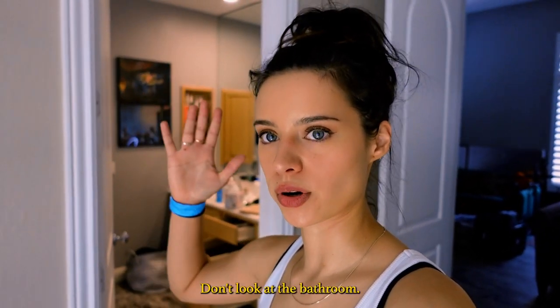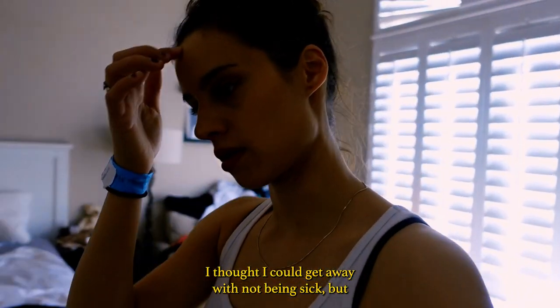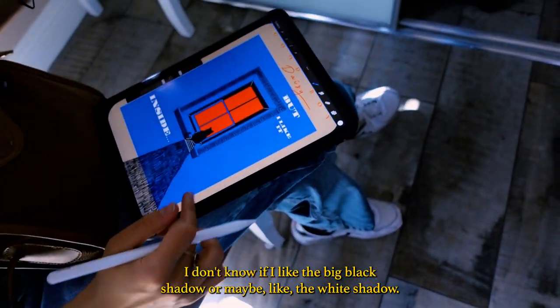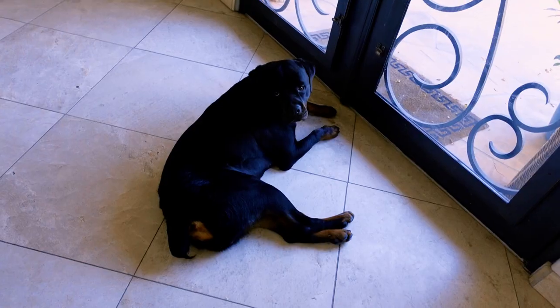Don't look at the bathroom. You idiots. And we're both sick. I thought I could get away with not being sick, but here we are. Sick. Let's see your design. I don't know if I like the big black shadow or maybe the white shadow.